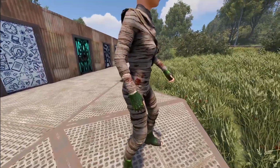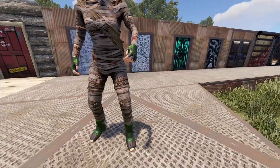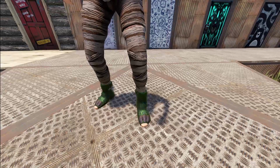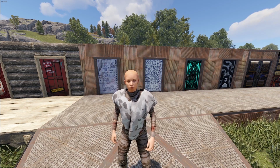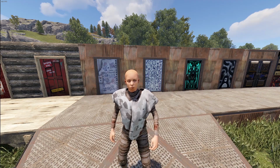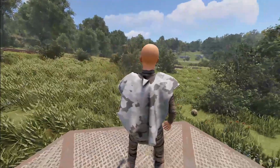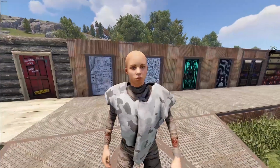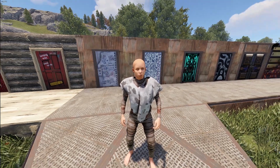But we've got the burlap head wrap, the chest and legs. Now we've got the gloves and the boots to go along with the reptile set. Next, we've got a camo poncho for you. This one here is simply the Arctic Protection Poncho by Demon. And as you can see, the whole thing just has a nice little Arctic camo to it and fits perfectly in for those early parts of surviving in the snow.